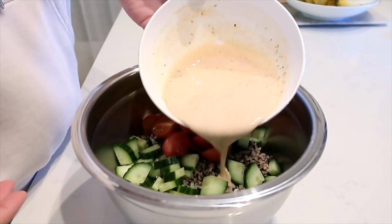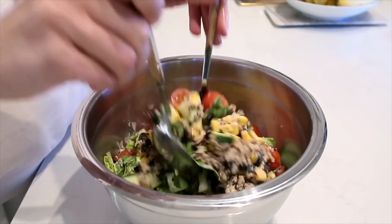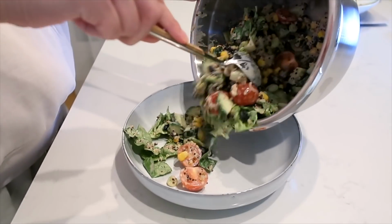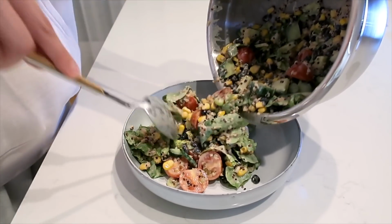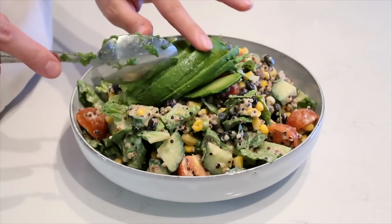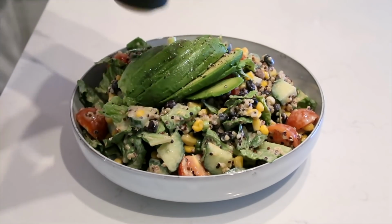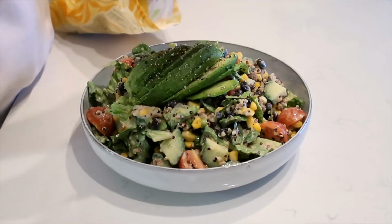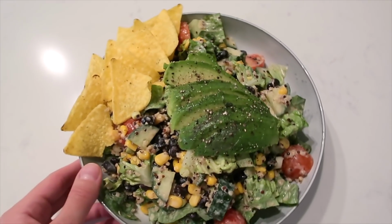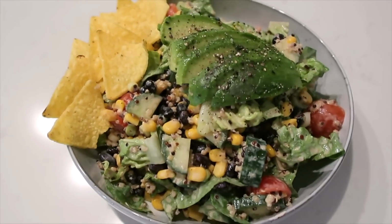Mixing all of that together, you can of course also add any chicken or beef or anything that you want on top of this, but the black beans and the quinoa are already a great source of protein, so I love it like this. And then just topping the salad with half of an avocado, some salt and pepper, and then some tortilla chips on the side as well, which just go so perfectly with this. Adds a nice little crunch and saltiness, and I love chips like this.